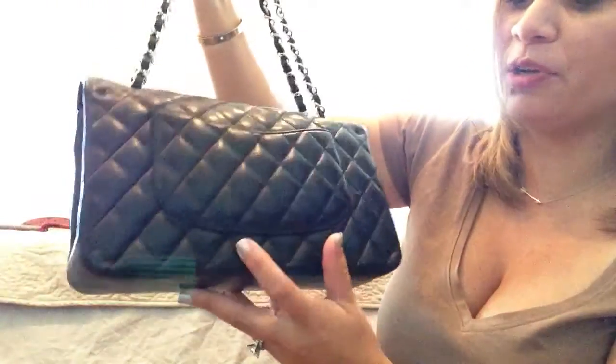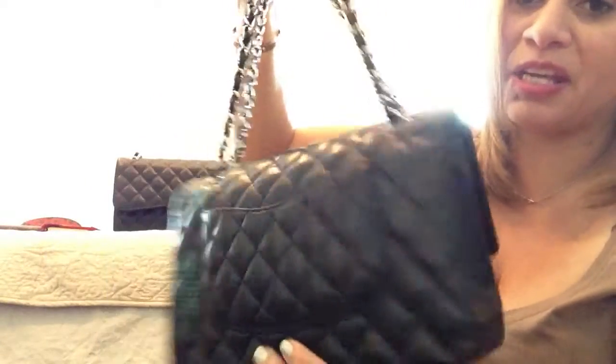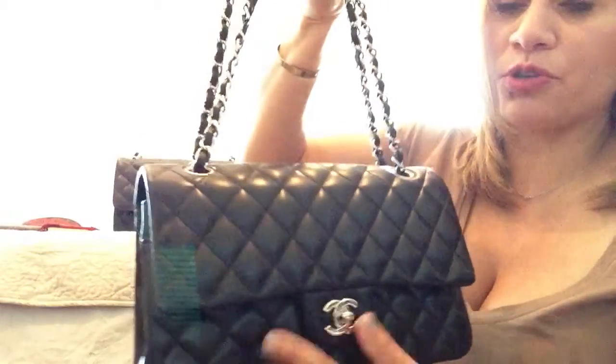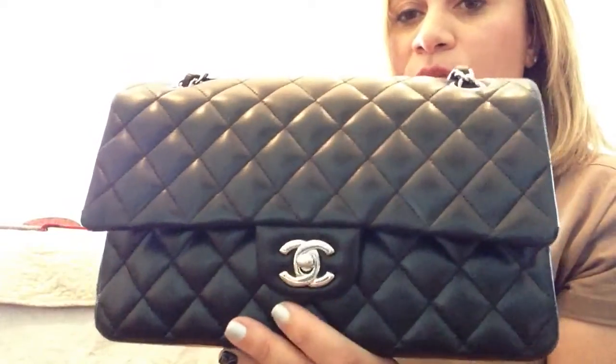And it does have a little bit of creasing along here where it opens and closes and at the bottom. And that is, it's lambskin. It's much softer, so it will show creases and lines a lot easier than the caviar. And it's the silver hardware too.